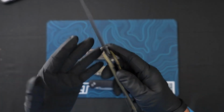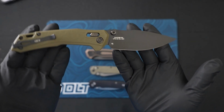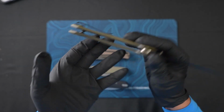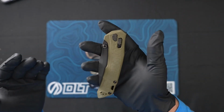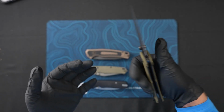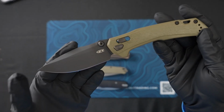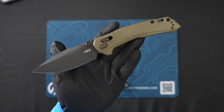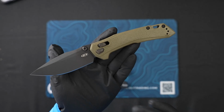So I was really excited about these when I saw the early release. Excited when we got them in. Love M4. It's a great blade steel. And this is a big knife. Kind of like when you think of a ZT, what a ZT should be. This is it. And it does have the Duralock on it, which is ZT's version of a crossbar lock. And I think they do it as well as anybody.